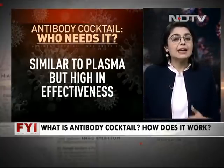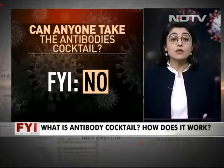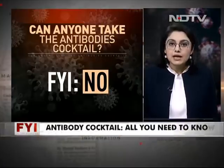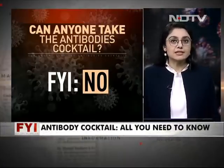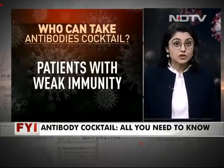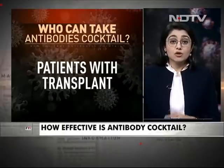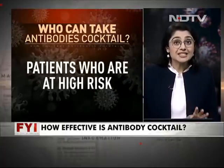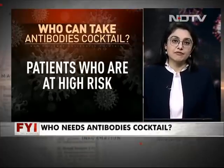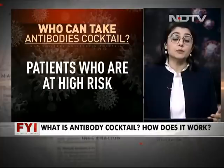So the question is, can anybody really take these antibodies cocktail? Well, early data suggests that greater benefit is only for high-risk patients or those with comorbidities or those with a suppressed or weak immune system, meaning those people who are older than 65 years of age or have medical conditions, have had transplants in the past, or are cancer patients with weak lungs, or those who are clinically obese as well. Also, it's for positive cases who are not sick enough to be in the hospital, but who have some risk factors for severe infection. Remember, the first patient who actually got this treatment was an 82-year-old man with multiple comorbidities.